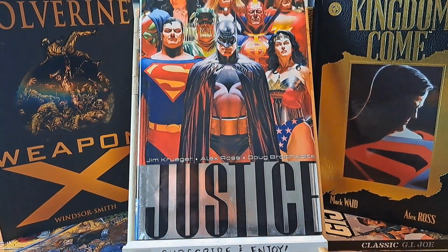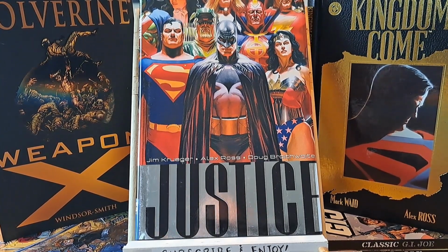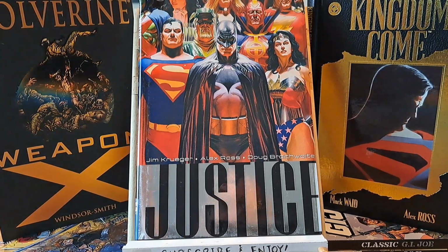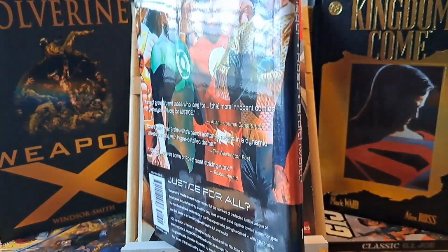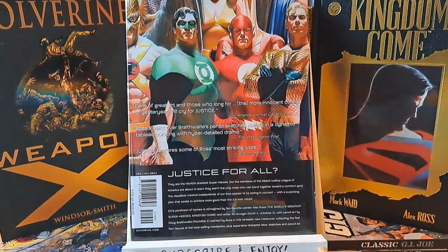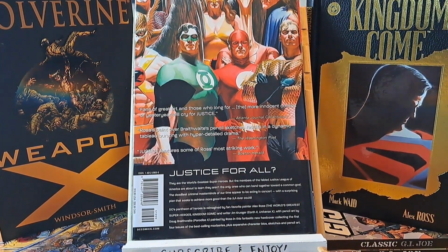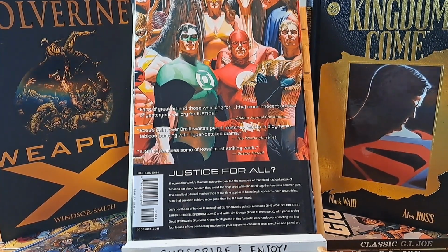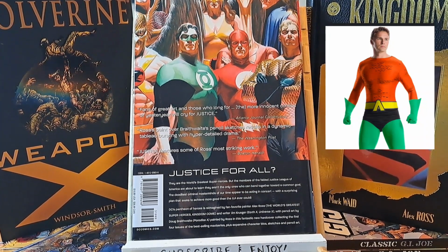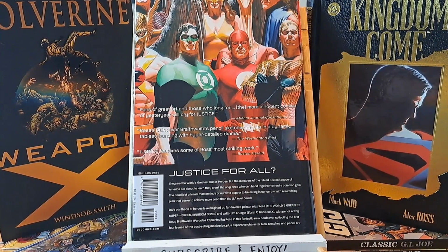So here we go. We've got the Justice graphic novel by Alex Ross, written by Jim Krueger. And got a beautiful cover there by Mr. Ross, and it wraps around. And we've got all of the characters there on the back. So there we go. The Justice graphic novel. That was a pretty cool storyline. The main thing that I got out of that one was they gave Aquaman a healing factor like Wolverine. So that was kind of cool to find out about Aquaman, which I never knew before.